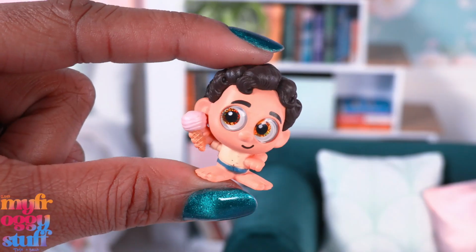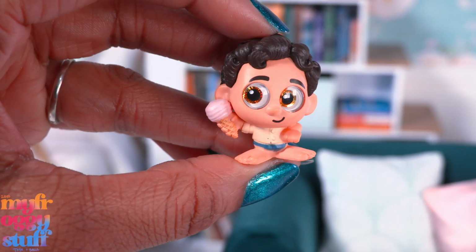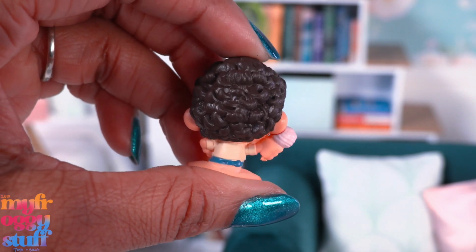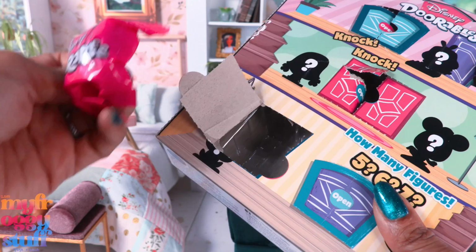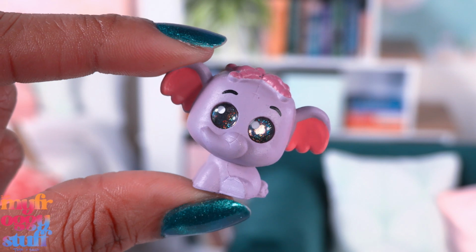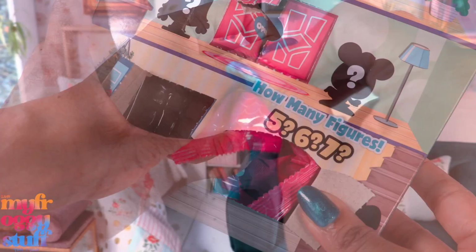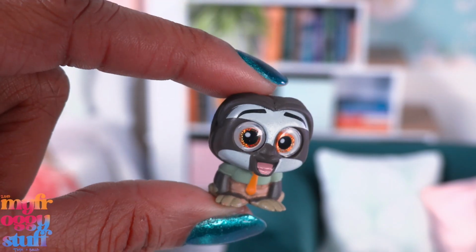Luca. See, I told y'all my luck was changing. We have Luca holding an ice cream cone. We can see all those beautiful curls. Love it. And to think, I was upset because this pack only had 5 figures. It doesn't matter if there's only 5, if they are the right ones. It's the rare Lumpy from Winnie the Pooh. And our last one is ultra rare Flash from Zootopia.